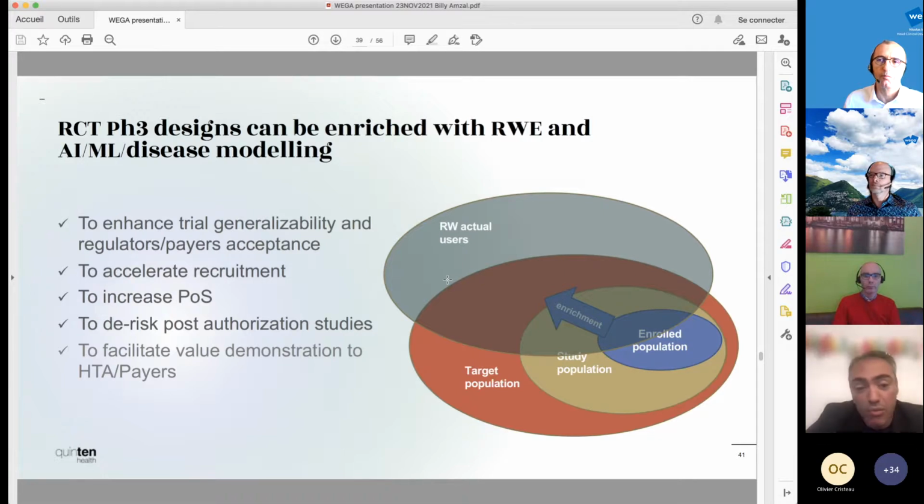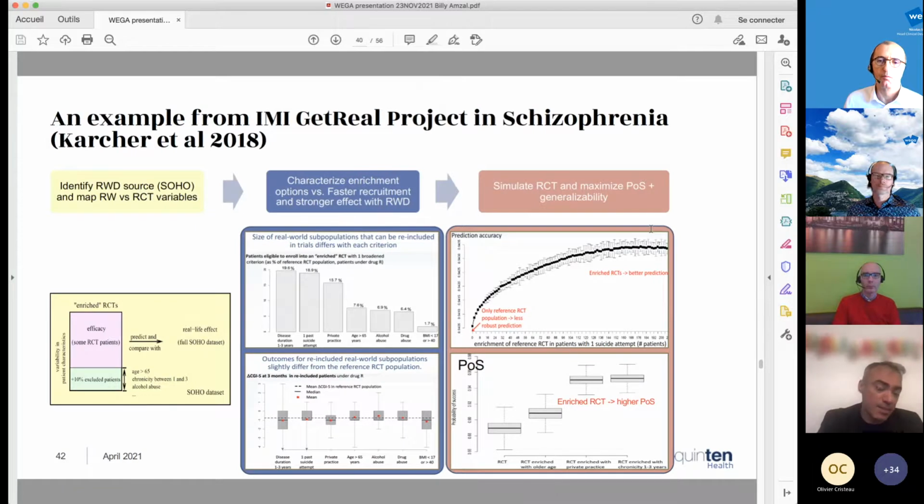So the whole idea is really to enrich the trial design, to relax some of the inclusion criteria based on what you observe in the real world and the unmet needs that you observe in real world populations. And this has been illustrated and structured and developed, again, also within the IMI project. So you may know about this GetReal project that was around incorporating real world data and real world insights in the trial design phase.